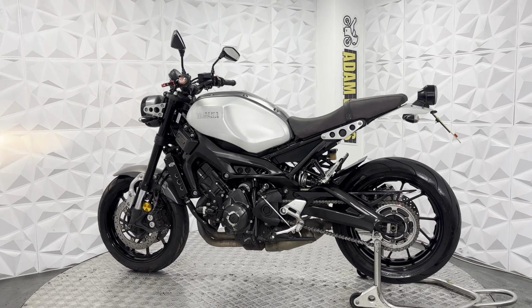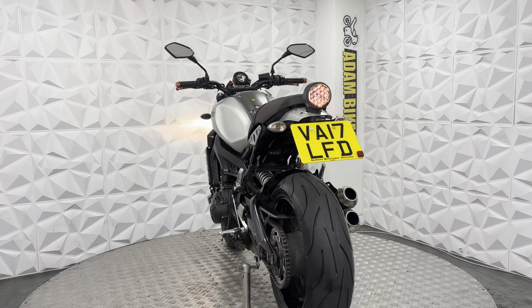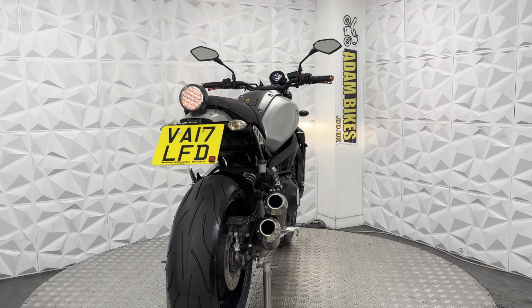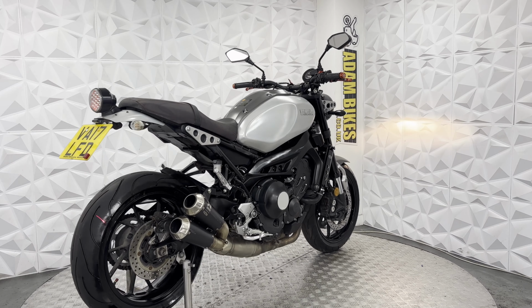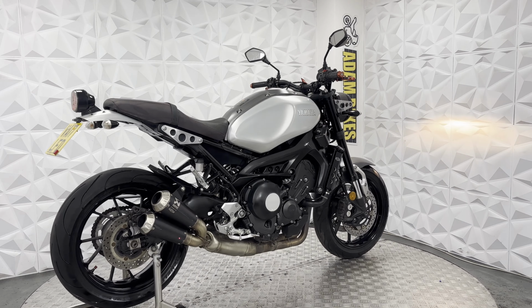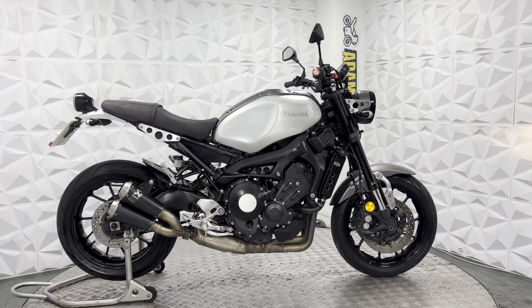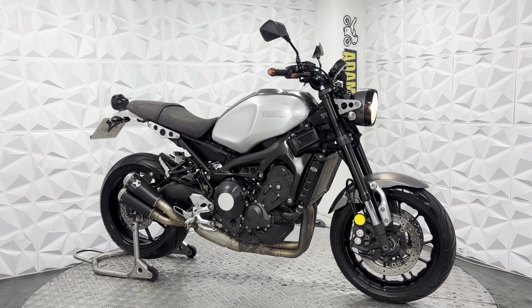Obviously, the chain and sprocket is in excellent condition. Rear tire has plenty of tread and is nice and clean. Rear alloy is nice and neat as well. LED tail light, got an aftermarket tail tidy, the standard indicators all round. Brake disc and pads are in excellent condition on the rear. Got a nice aftermarket exhaust system, does sound really nice. Standard rear sets on either side, it does have full radiator guard as you can see.